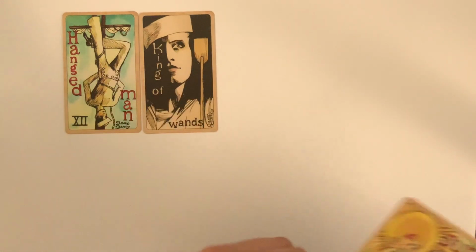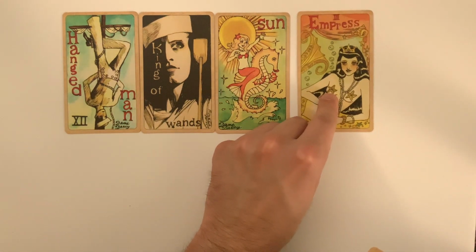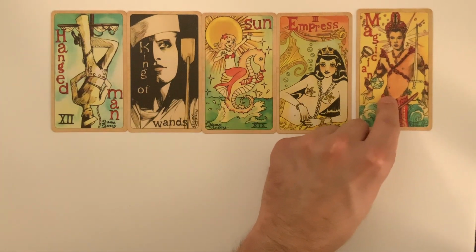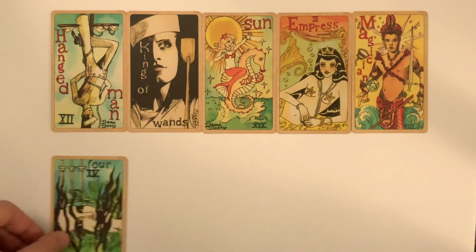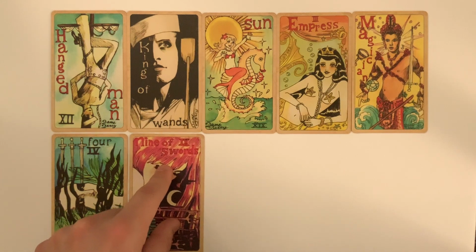Looking at these here, they almost read like old vintage postcards to me, which I think is so cool. Part of that is just the color palette that's used. It feels very aged, like sun-bleached almost. Like the Empress here looks like it was very colorful at one point, but has kind of lost some of it. And also just the posing.